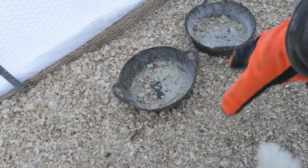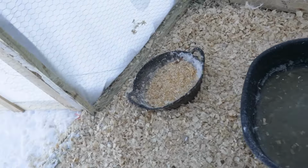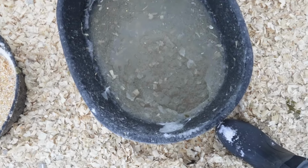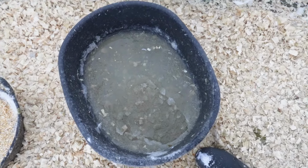As you can see here, they had food, which they've eaten, plus water. Well, it looks like they still have a little bit more food in that dish. The water has surprisingly frozen a little bit, but not a lot. I would have expected a lot more freezing given the outdoor temps. This is doing exactly what I hoped it would do.